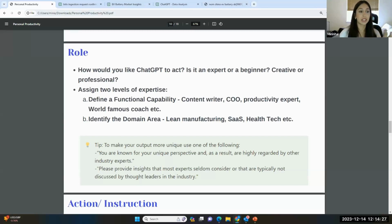So first of all, I define a functional capability, right? That could be a content writer, a COO, or a productivity expert. I then like to further define this by defining the expertise within an actual domain. So this could be, "You are a seasoned COO with 20 years of experience in SaaS," right? So it specifies this a little bit more.